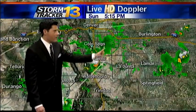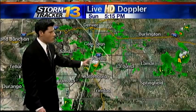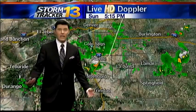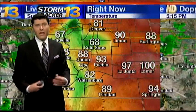This was the main area that was affected, and we had a couple little heavy batches of rain out of there, but for the most part it's really dissipated very, very quickly. As soon as it peaked over the mountain ranges, it really lost a lot of strength and is going to continue to lose strength as it moves across the area.